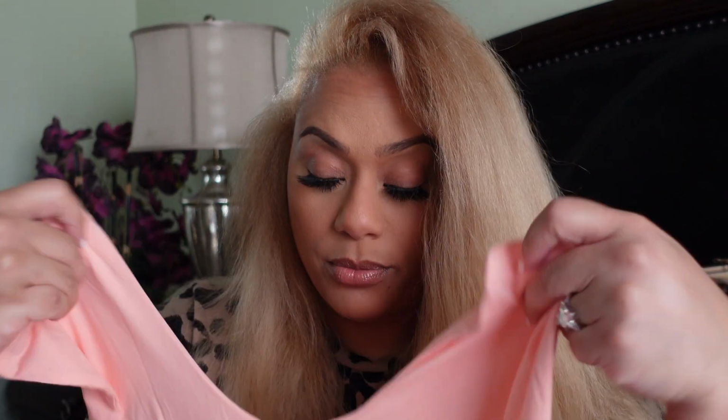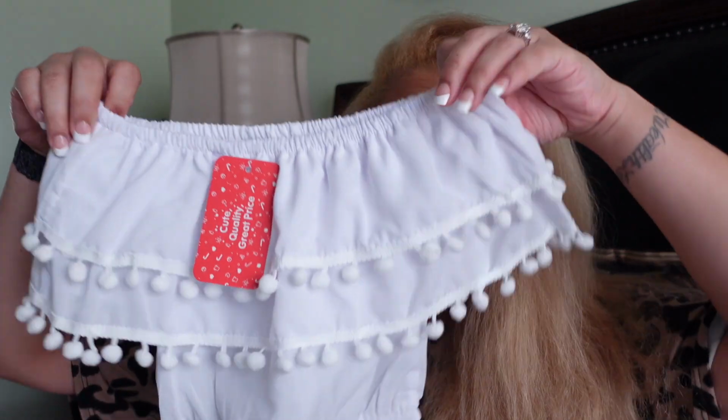Something to think about. If your child is of the age where you're doing diaper changes, make sure to check if the things have snaps in them. Just like this one that I just showed you, it does not have snaps in the crotch. And I ordered a few things from them wishing that I had checked to see if it had those snaps in the crotch. I mean, come on.